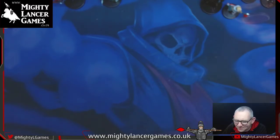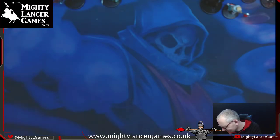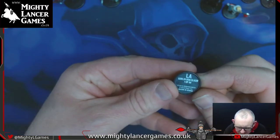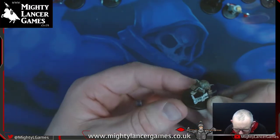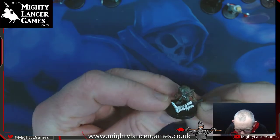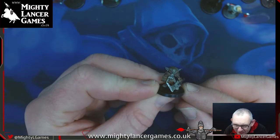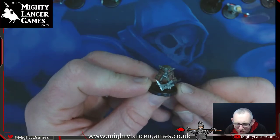Little Miss has opened this thing over the side of me. And then we've got a goblin dog slicer. Another awesome little goblin with a massive chopper. I love these Pathfinder goblins. They are awesome.